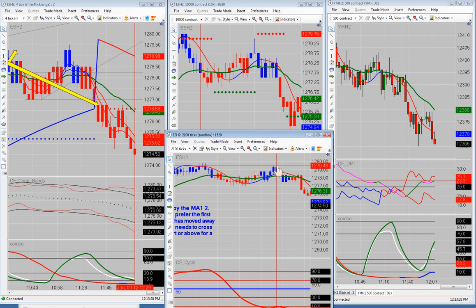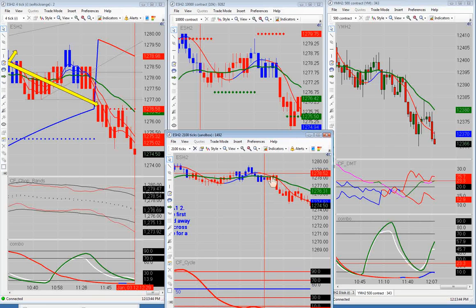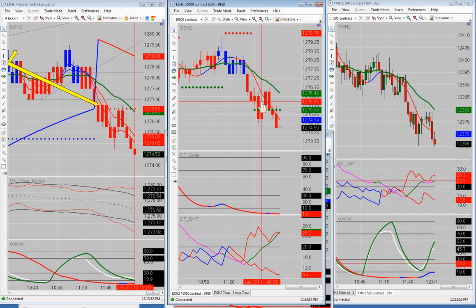All right, I know a lot of people did, but I hung out because the DOM was suggesting we were going to move up. So we stuck it out. And then we closed back down below the MA1. As soon as we closed below the MA1 again over here, I was thinking that was probably going to be the thing that pushed us down, because the MA1 then held price down. Okay, and that was it. That was all we had this morning.